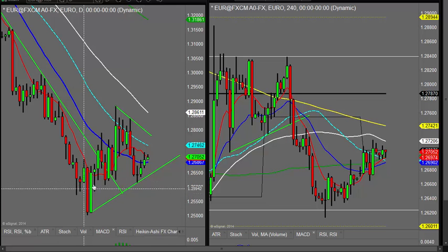Okay, looking at the euro dollar first, and as you can see yesterday we had a continuation, didn't quite have a pivot swing to run off as I said yesterday, but it did move up reasonably well, mostly in the afternoon. We saw the rally. Now consolidating here where we're sitting at the moment.